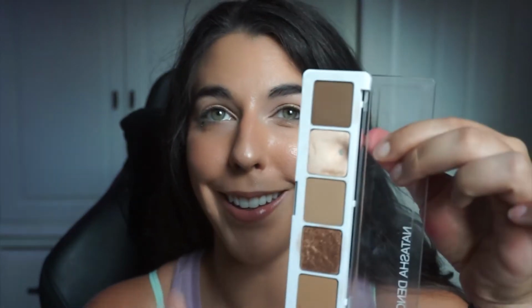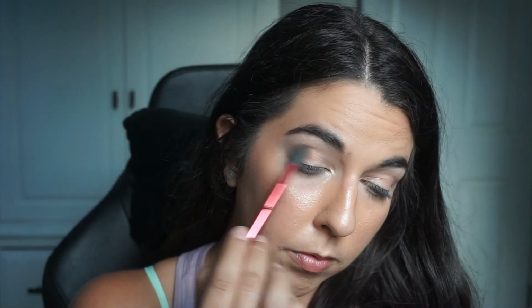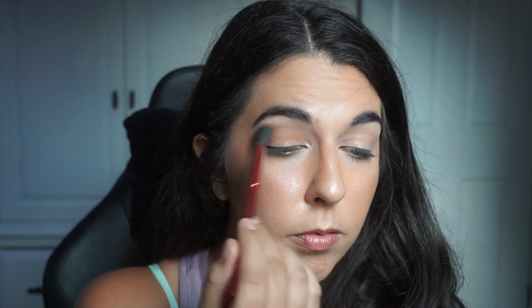Now, I am going to start with the Camel palette because that first shade on my arm is going to be the easiest thing to just throw in my crease and not have to worry about it. So that's what we're going to do. That's such an easy shade. Even that to go to work would be totally fine. Just throw it in the crease and then run out the door.